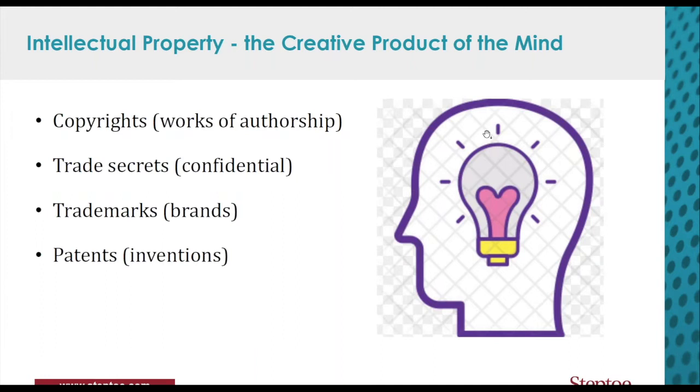Trademarks, general brands. So a lot of times people think about this, you see the TM logo or you see the R logo. Lee will talk a little bit more about what each of those means and how to protect your brand through trademarks.